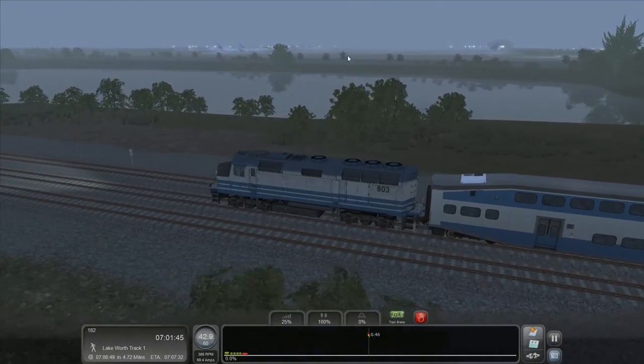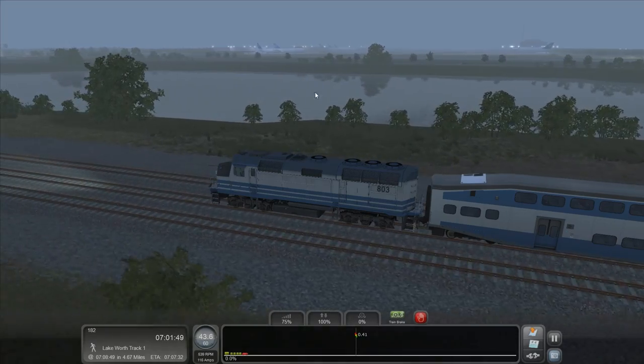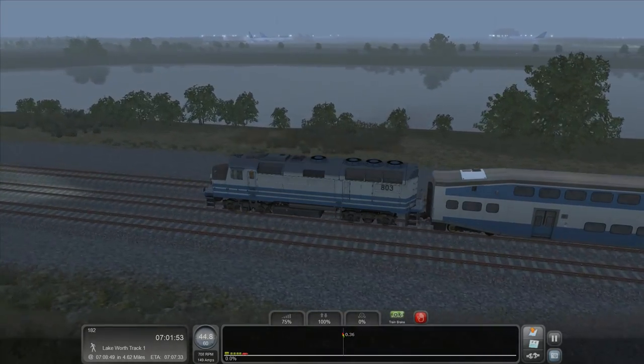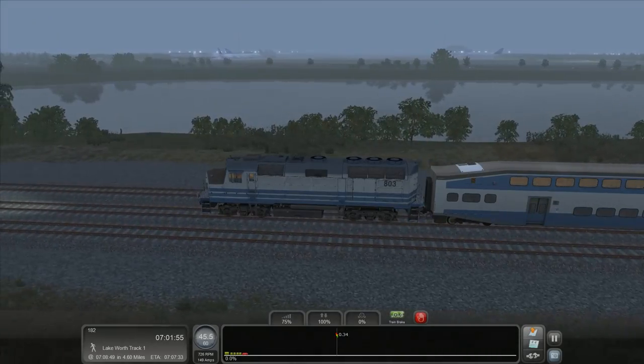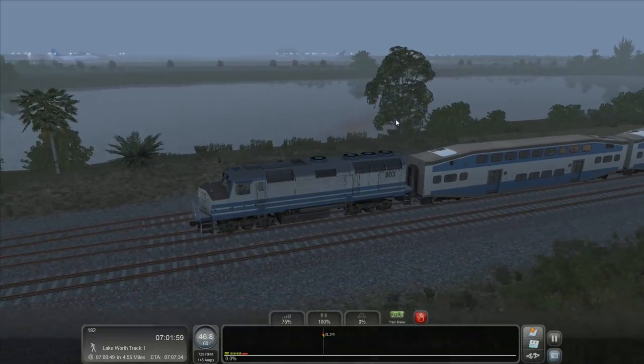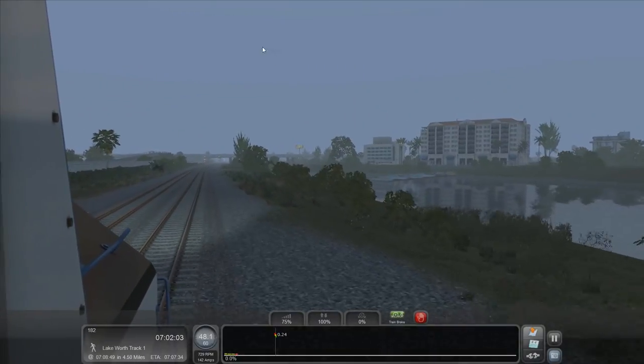There it is. Speed up. There's the airport. If we're lucky, we might catch one taking off. Nah, we're not so lucky. Dang it. That'd have been so cool. Oh, it's one coming in, look.